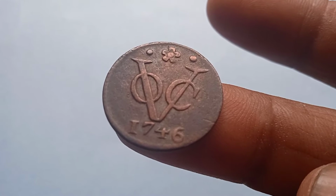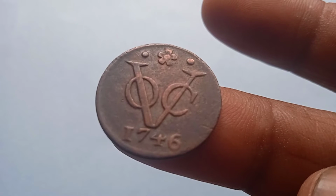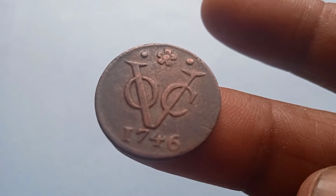I have 75 countries coins. I already published a lot of coins.